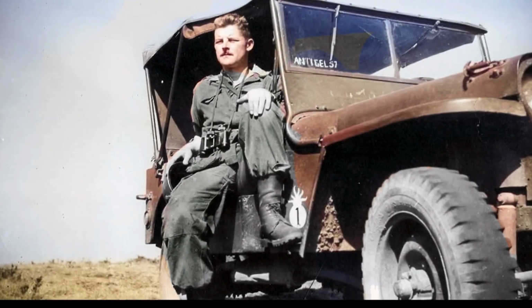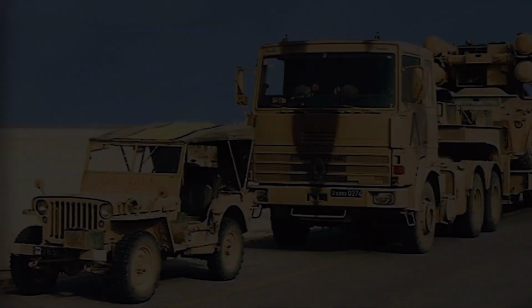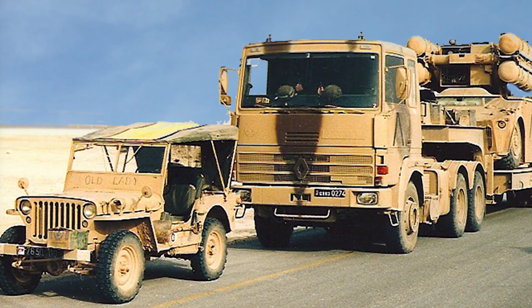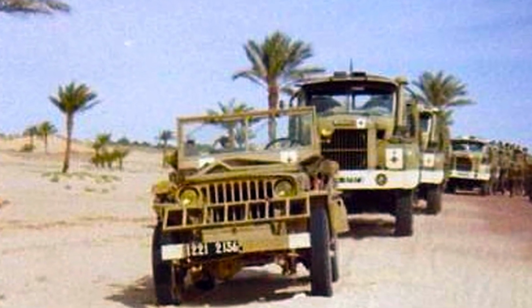Only 400 were built, initially with 6-volt and then 24-volt electrical systems. The French army stayed in the Sahara after the war until 1967 to operate the test facilities. The Sahara Jeeps were returned to France after that. Only a few Sahara Jeeps survive today.